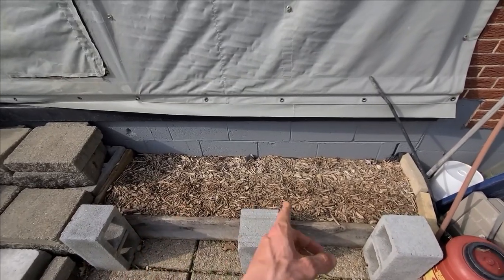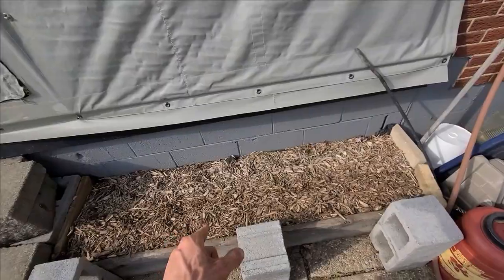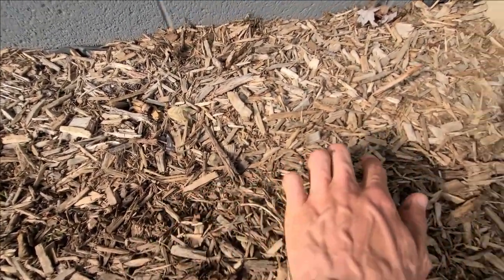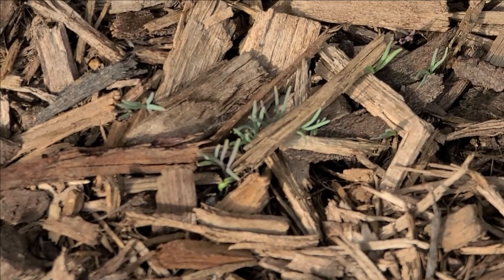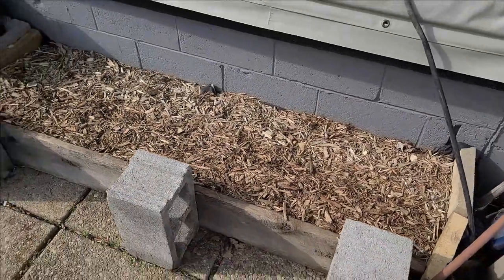There's also in here a bunch of gladiolas, and I did get some poppy seeds to germinate. I threw a mixture of poppy seeds in here, and you can see right there, the poppy seeds are germinating and coming up. So there'll be a mix of colors right there. Red, yellows, and oranges.